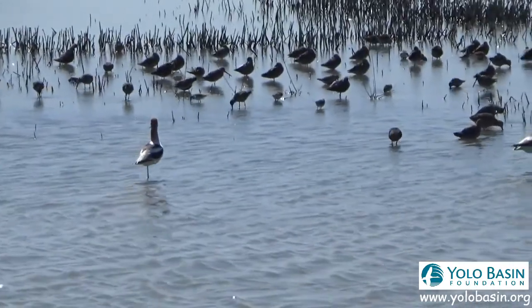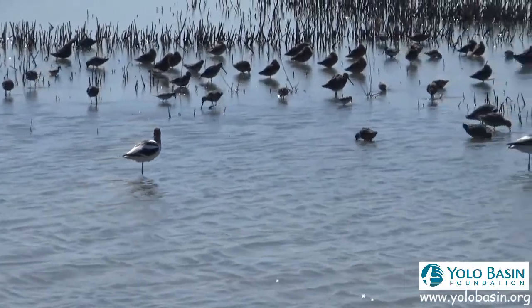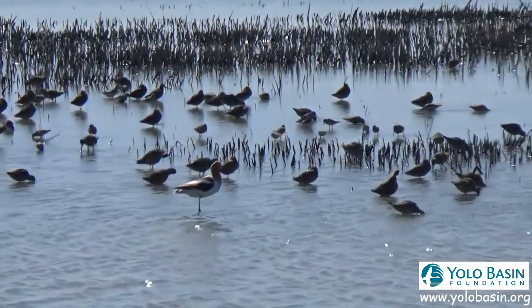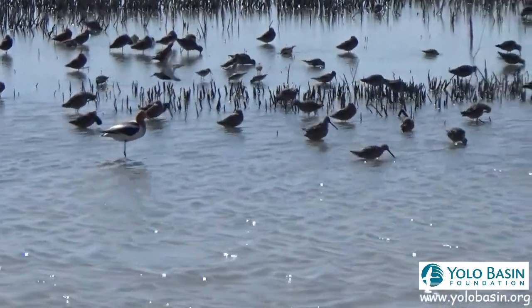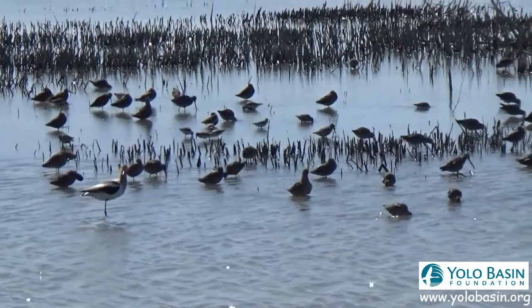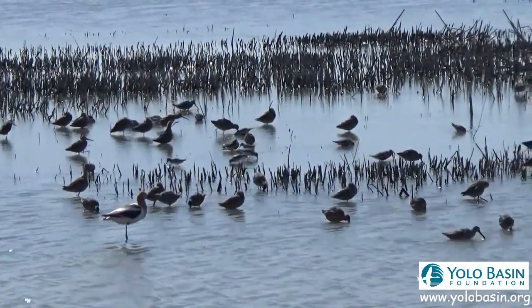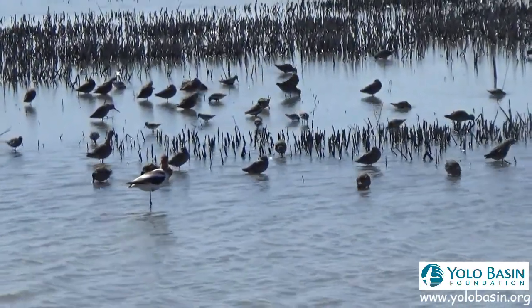As we kind of make our way back through the end of the wildlife area and go along our auto tour route, we'll just take some more peeks at a few more of the birds that we can see while we're out here on our virtual tour of the Yolo Bypass Wildlife Area here in Davis, California with the Yolo Basin Foundation.